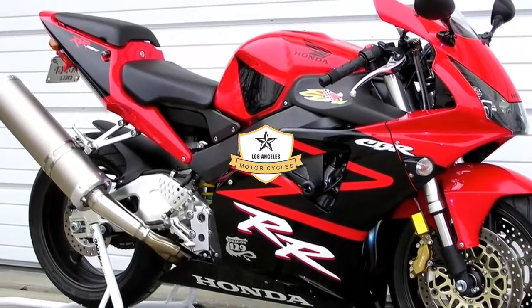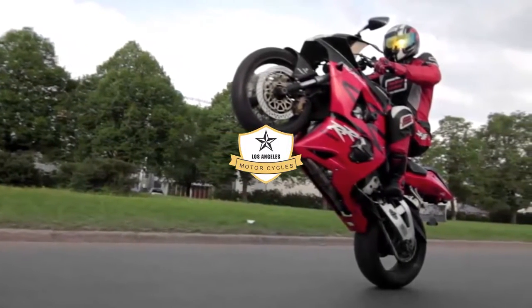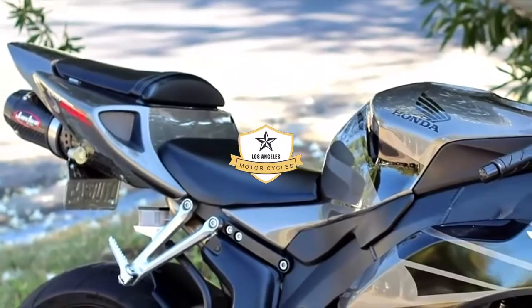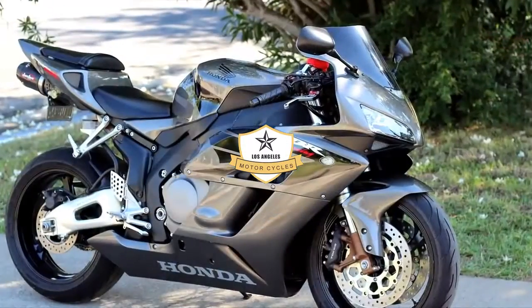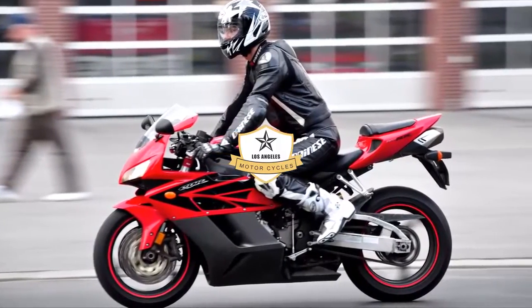Not only was Honda able to make the bike faster and better looking, but they also were able to reduce the weight down to just 430 pounds wet. That is lighter than most of the modern day liter bikes. Once more, Honda updated their FIREBLADE just 2 years later with the all-new 2004 CBR 1000RR. This involved a completely redesigned motorcycle from the ground up.